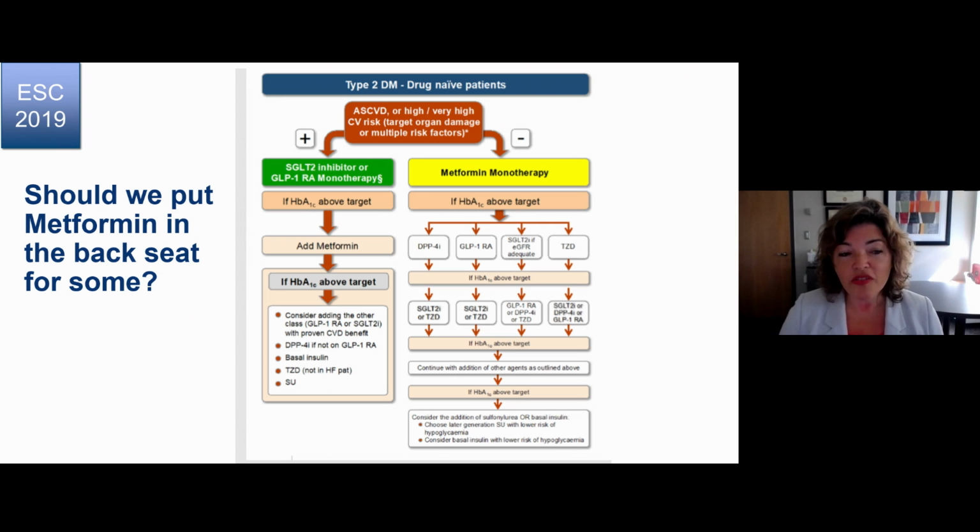Highlighting for you also is the European Society of Cardiology. The ESC actually won the award for the most dramatic guideline statement last year when they said, actually, I think metformin should take a back seat. We have all this data for SGLT2s and GLP-1s. Why do we need to go to metformin first in people with cardiovascular disease and other end organ damage like renal disease?